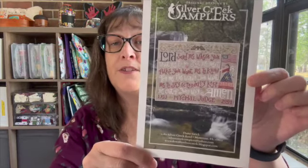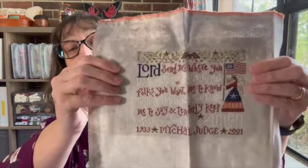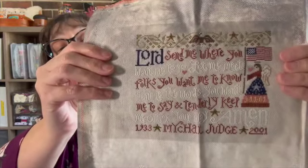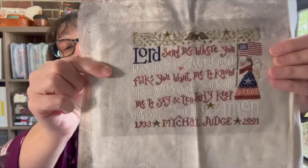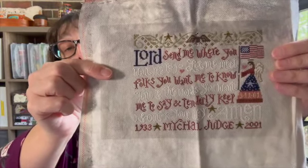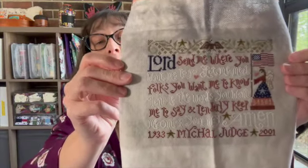Next is a start. Technically it's a finish also, but not really. According to the chart it's finished, but I have to do more. So, Silver Creek Samplers Michael's Prayer. It is on a 22 count fabric by BeStitchMe. It's an unnamed fabric. I believe I won it in Friday Night Fight Nights. That is quote unquote done, but as you can see, the white letters do not stand out very well. So I am trying to figure out what I want to do with the white letters.